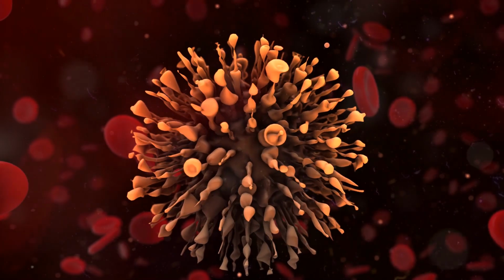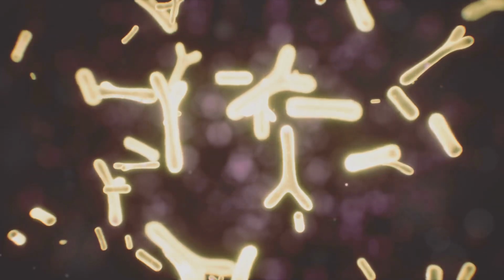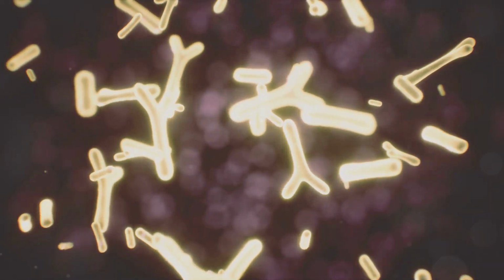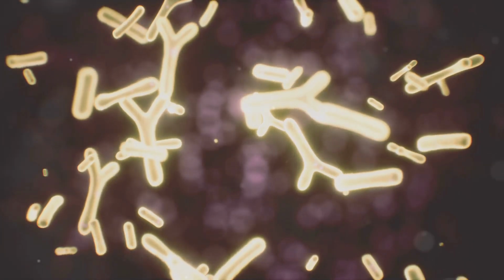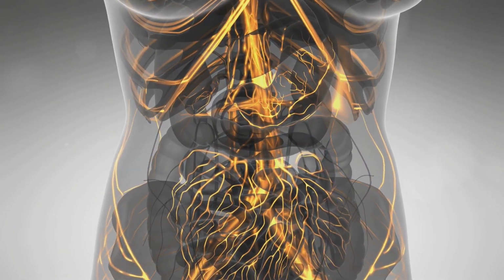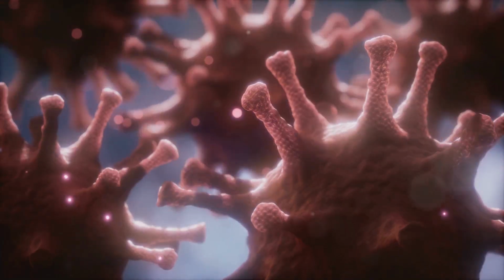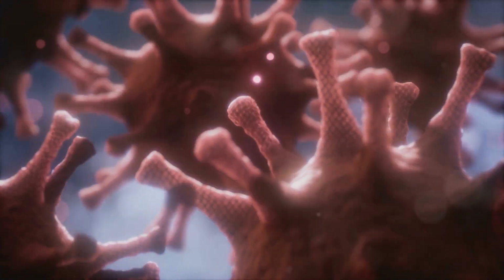The trillions of bacteria and other microorganisms living in the digestive tract help regulate immune responses and maintain a balanced immune system. Probiotics, which are beneficial bacteria found in fermented foods and supplements, can support gut health and, in turn, strengthen immune function. Emerging research is uncovering more about the intricate connections between the immune system and other bodily systems.